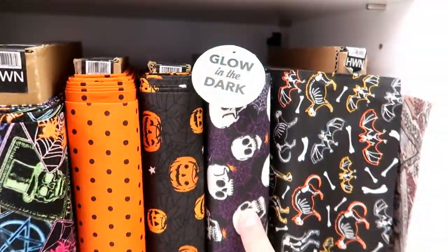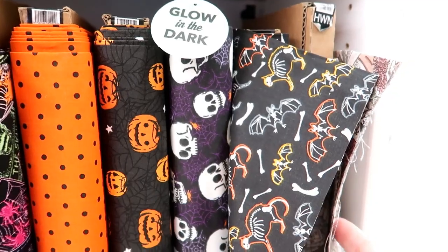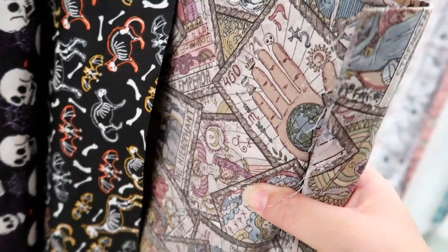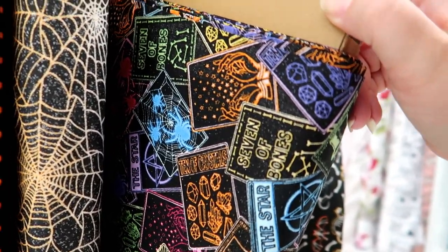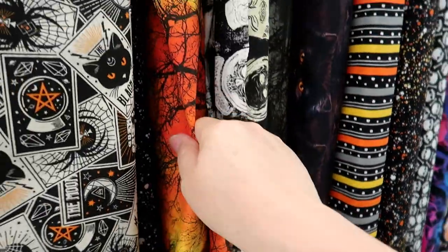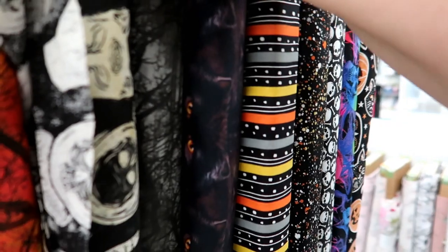Wow, this is glow in the dark. The skeletons glow, I guess. We have some skeleton bats and cats. What is that? Oh, palm reader. And what is this one? That looks like cards also, like tarot cards almost. And just some orange yellow trees.